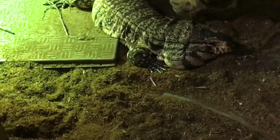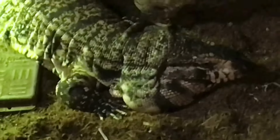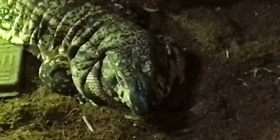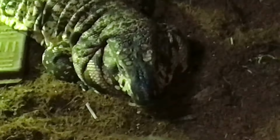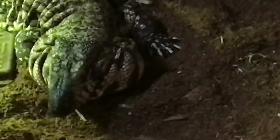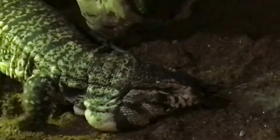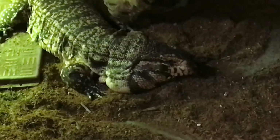It'll eat nearly anything they can fit in their mouth. So yeah, you can already tell this dude is super healthy. He's massive too. They live for about 15 to 20 years in the wild and can grow up to 5 feet long. Crazy, crazy, crazy.